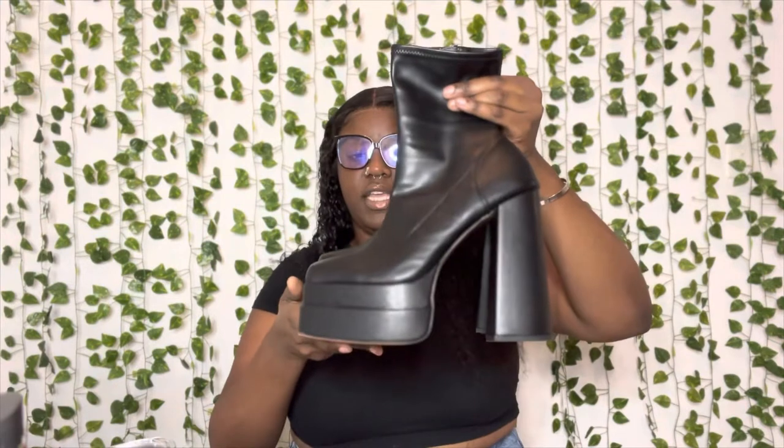Well, I never ordered shoes from ASOS before. So I got these shoes in size 13. I did have to return them because they did not fit. So I went ahead and got them in a size 14. So these are a size US 14.